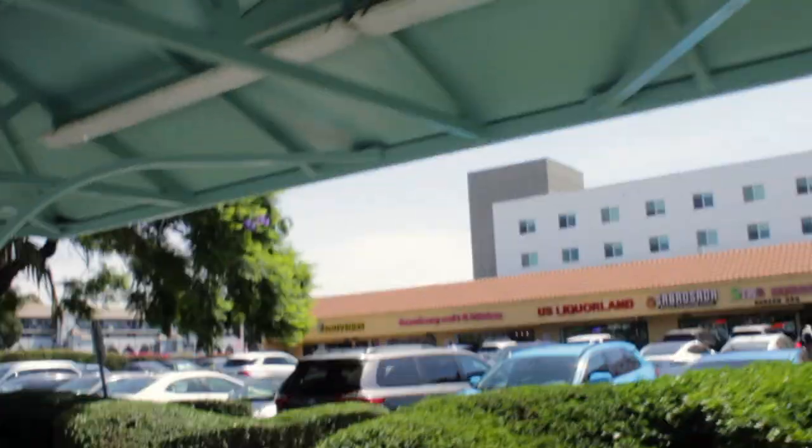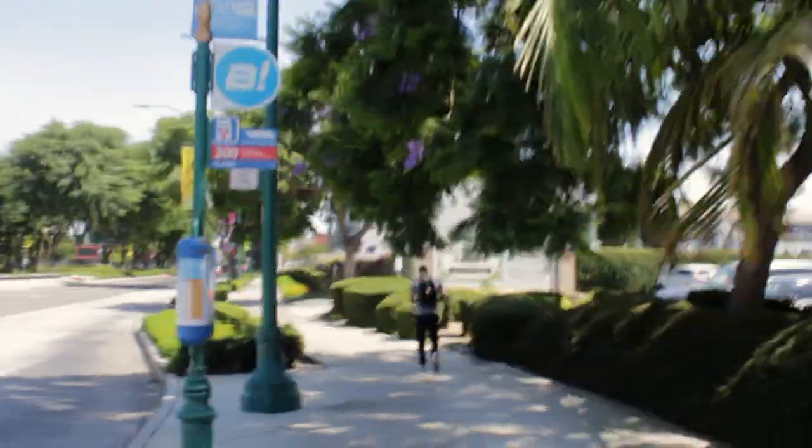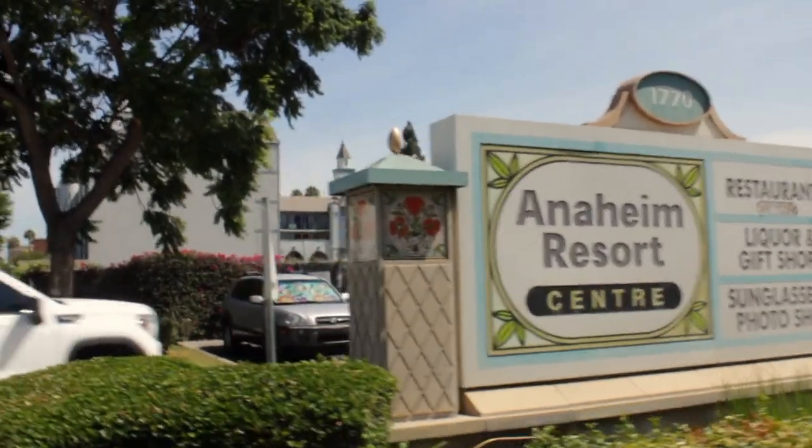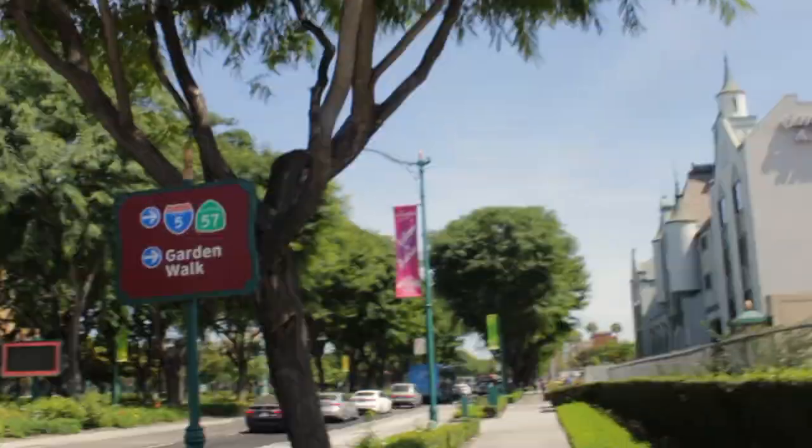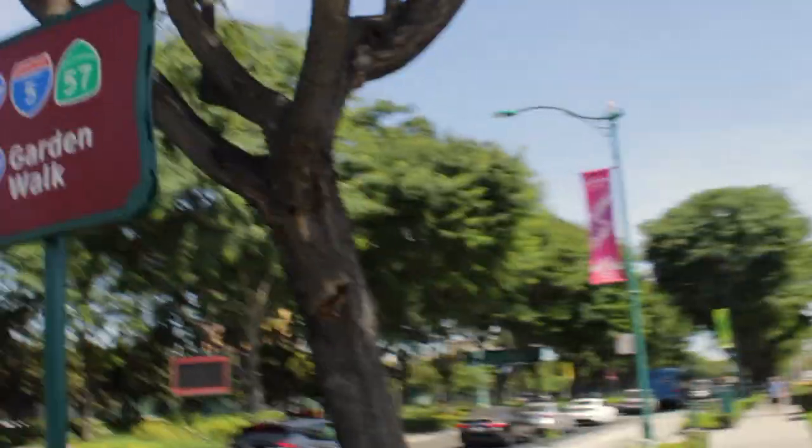This is Harbor Blvd. Candy Cane Inn across the street. They're undergoing remodeling. A lot of people like to stay there. Castle Inn and Suites. Yep. Guess this is our last time.